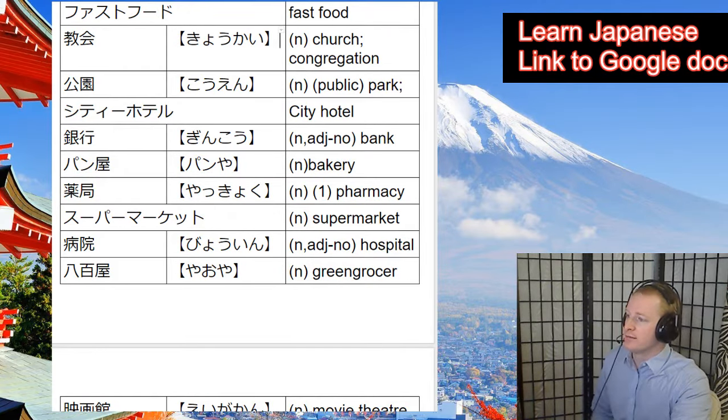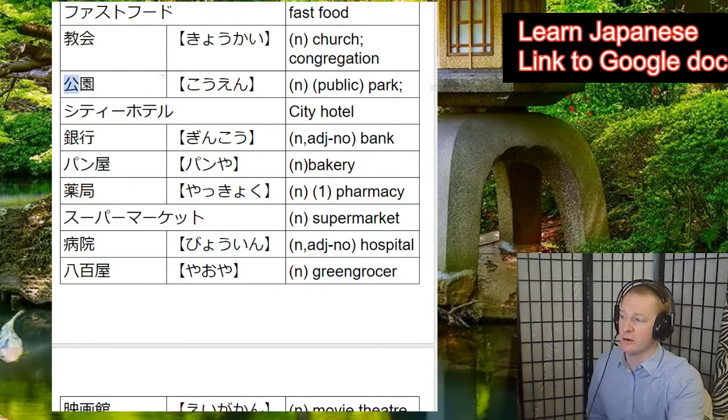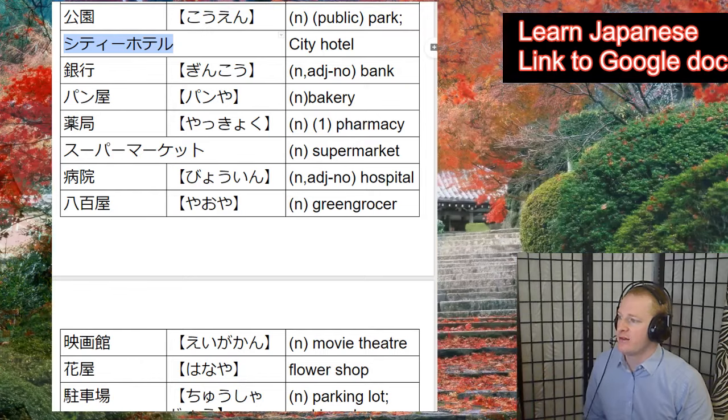All right, next one. Koen. Most of you probably know this word. Koen. So this is a public park. This ko means public. And en just means garden. Now, this is specifically from the map we'll be looking at later, but we have a city hotel. So just the name of a place.